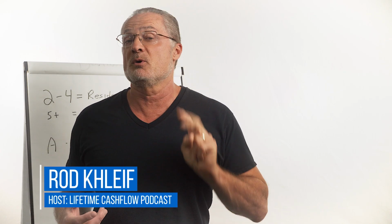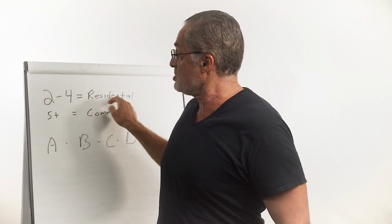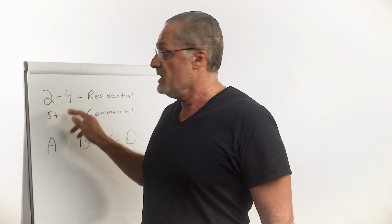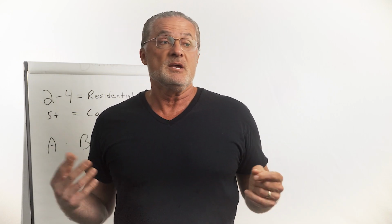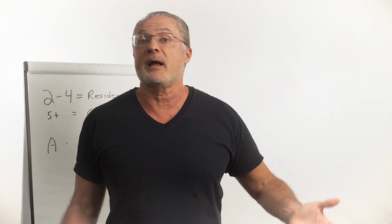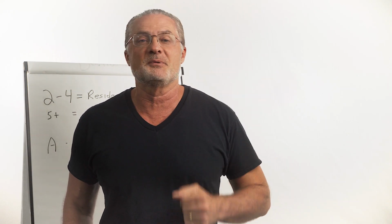So there's two types of multifamily. There's residential and there's commercial. Residential is 2 to 4 units and commercial is 5+ units. So let's talk about residential first. Residential, it's a duplex, a triplex, or a fourplex. It's a 2-family, 3-family, 4-family if you're up in the Northeast.